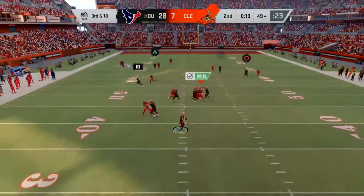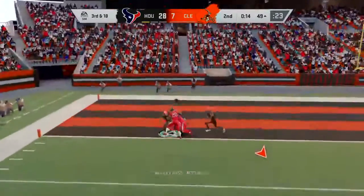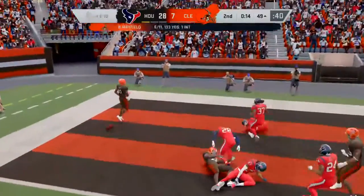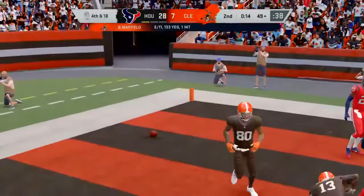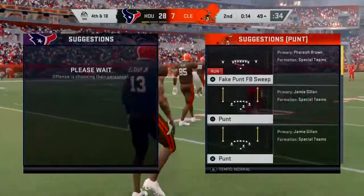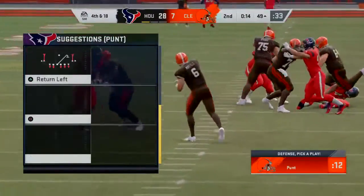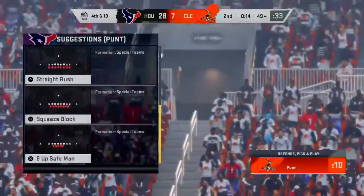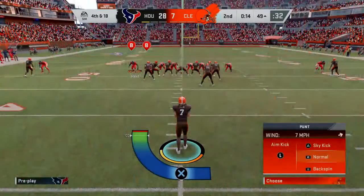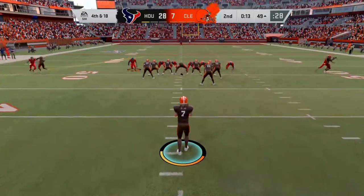3rd and long for Mayfield. Oh, he's going to let this go for the end zone. Oh, it's a touchdown if he holds on. Instead, it's 4th down. On 4th down, here's Jamie Gillen on to punt. DeAndre Carter's deep for the Texans.